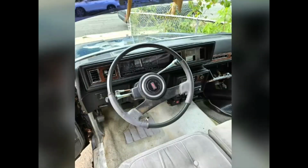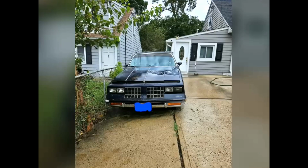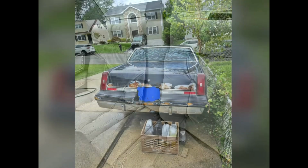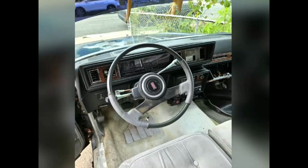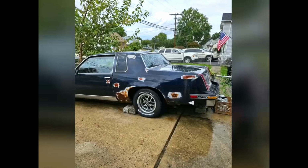Inside the cabin, you'll find that unmistakable 80s GM interior layout, complete with plush bench seating, a wide dashboard, and old-school switchgear. The fabric upholstery has likely seen better days, but it still tells the story of years gone by. The interior would benefit from a little love, but it's all there. And for the right buyer, it's a great opportunity to restore or personalize to your liking.